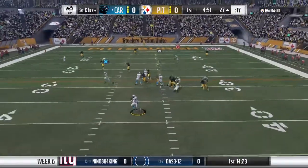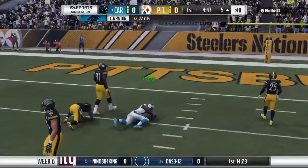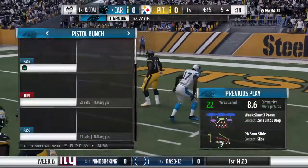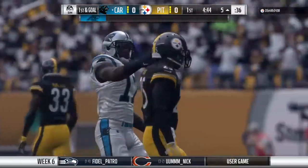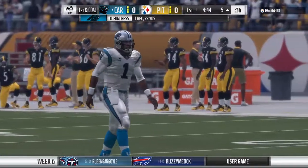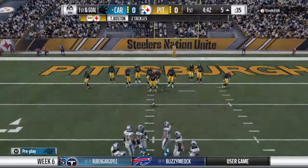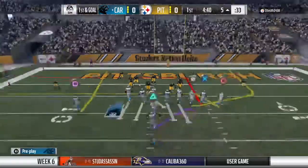This is Newton off the play fake to McCaffrey. And he gets it to Funchess, complete. And he gets it all the way down inside the 10 to the 5-yard line. They're able to convert on third down, and that sets up a first and goal. So after that big play, let's see if they can catch their defense maybe on their heels.